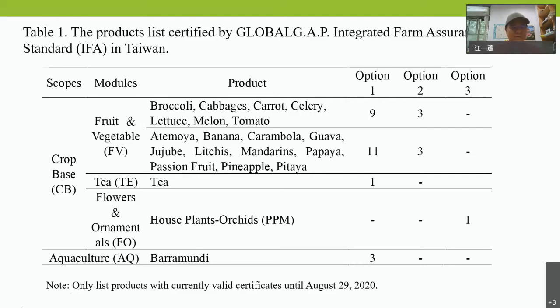So far, we have 3 dragon fruit producers certified, including 1 individual certification, option 1, and 2 group certification, option 2. By the year 2020, less than 15 hectares had been certified for GlobalGAP, which occupies a small portion of the total production area of pitaya in Taiwan.